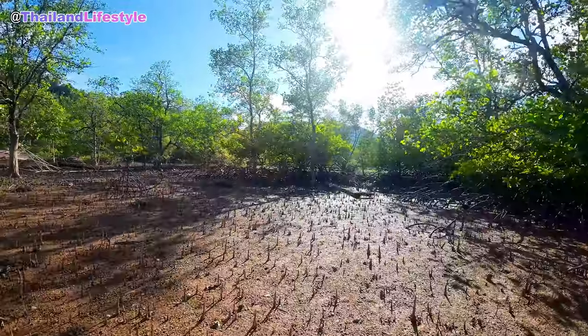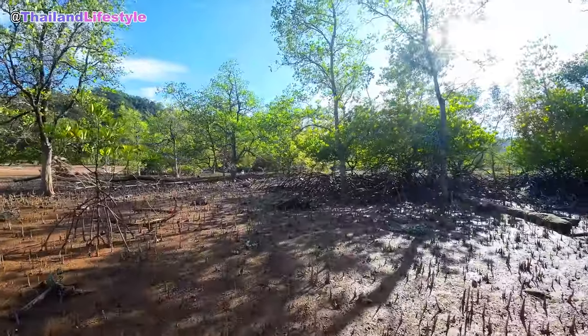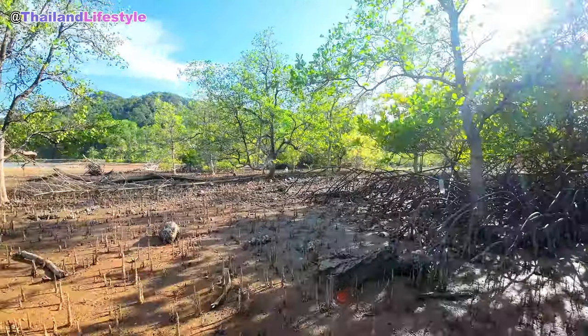Here, the mango trees are seeding and getting more and more foothold.